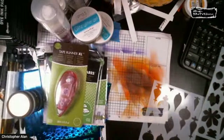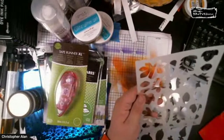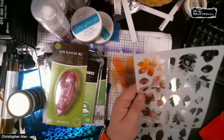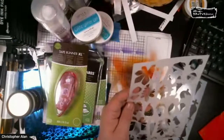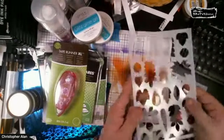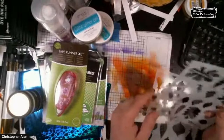Okay, so then we have the leaves. This one, again, is one that I think is just absolutely stunning. It is, I believe, called Falling Leaves. It's super pretty. It's super simple, but it does give quite an incredible look and feel, I think, personally. So I think that you're going to love it as well.